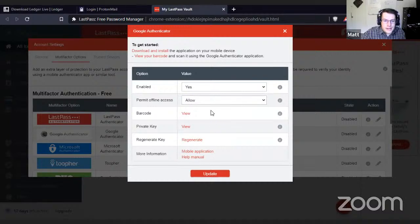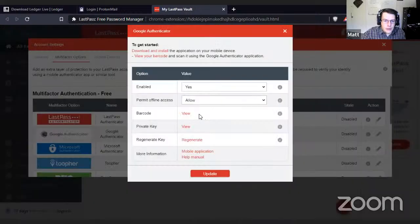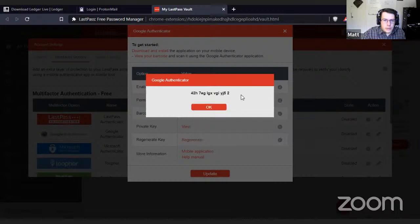But now I'm not done. I need to view my private key. I have to put in my password here again. And now I need to record this private key. So this key is going to be, actually, I don't want to copy that. I want to actually write that key down on my paper.